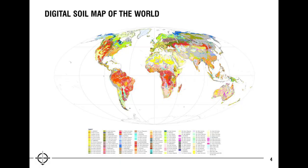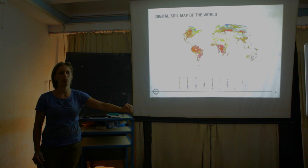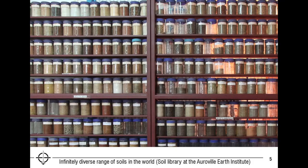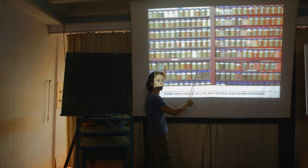Now we flip a little bit to the soil map of the world, and again that's another important criterion. Soil is one of these materials that's so infinitely varied that if we zoom in from the global map into the continental maps, the regional maps, the local maps, and zoom further, we get an even higher degree of diversity of each one of the soils. In any given area, like a 5 kilometer radius, we may have something like this range of soils, and each place is different.